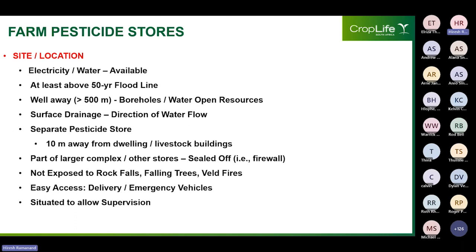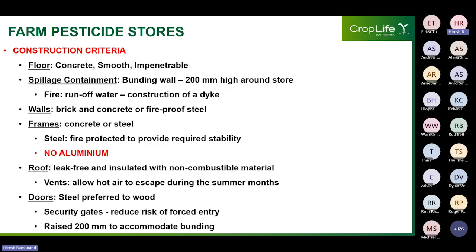Now let's move on to construction criteria. Okay, so let's start with the floor. The floor of a farm pesticide store must be of smooth concrete and must not be slippery even when wet. It must be impenetrable to spilled chemicals and should have watertight wall-to-floor joints. Cracked, integrating or rough concrete floors, as well as soil, wood, bitumen, PVC, or linoleum floors are not acceptable in this instance.